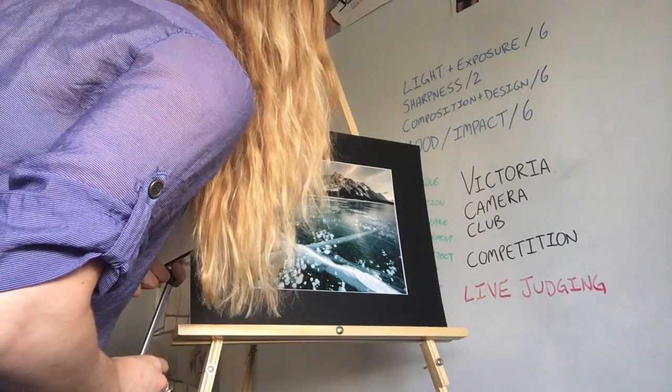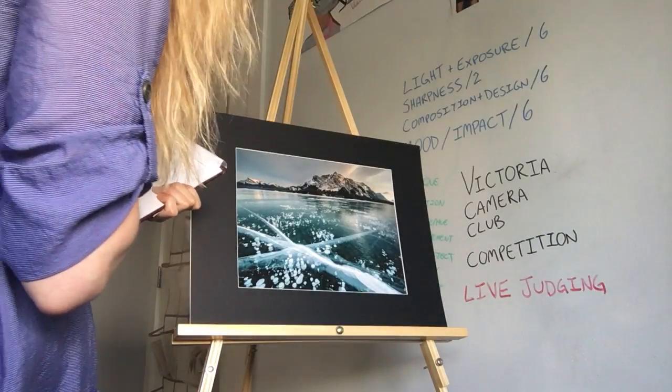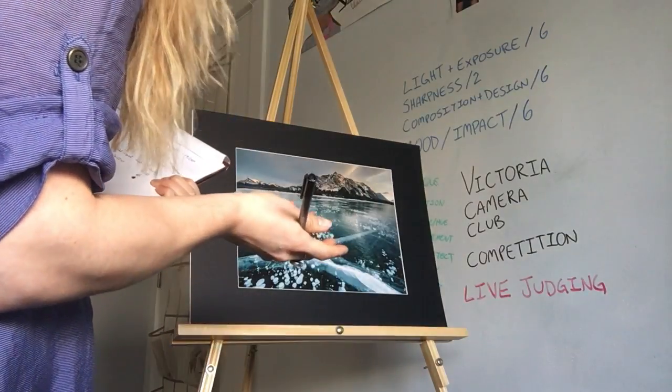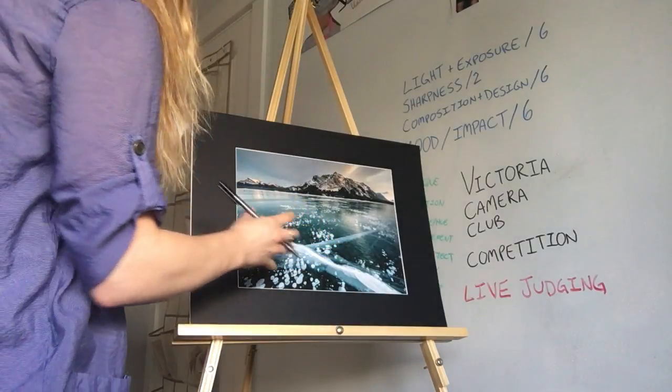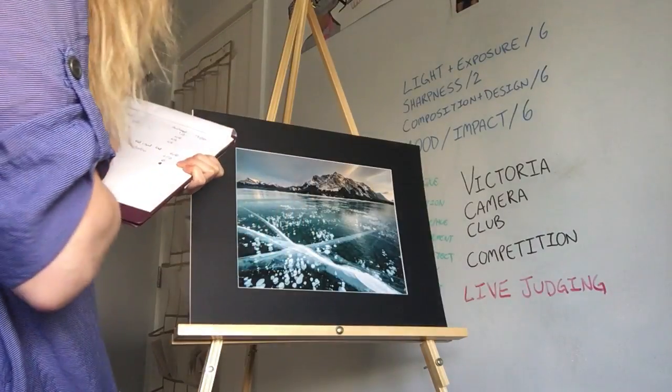The maker should be very proud of themselves. I'm gonna give that a 2 out of 2 for sharpness. Composition design, I love it. I think it was a really good decision for them to get both these elements in the frame. They kind of play off each other in the symbiotic relationship.